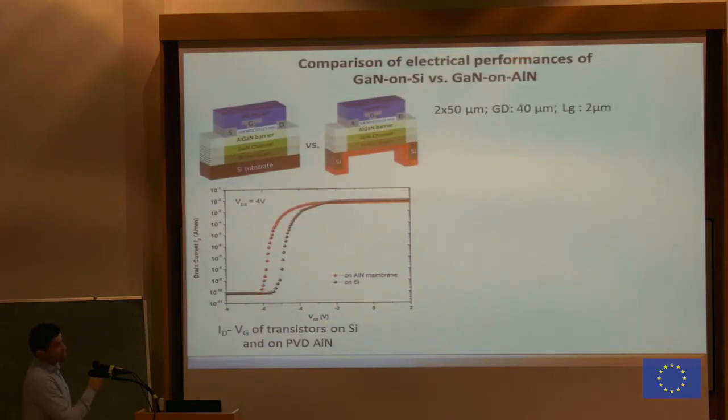So on the same wafer, we can compare this type of device, fully completed with the silicon, and the one with membranes and aluminum nitride thick deposition. This is a small device here. You can see a shift, so you have basically very similar devices.